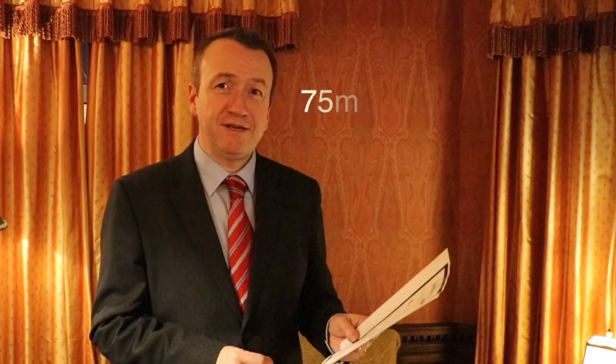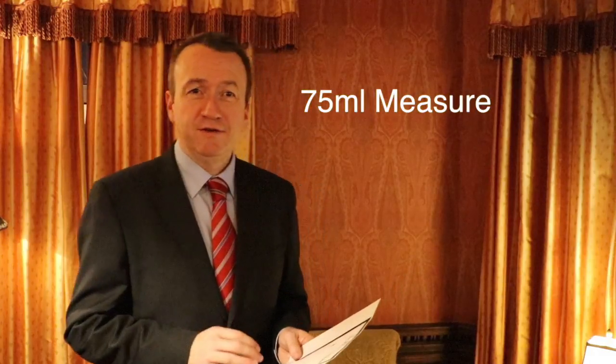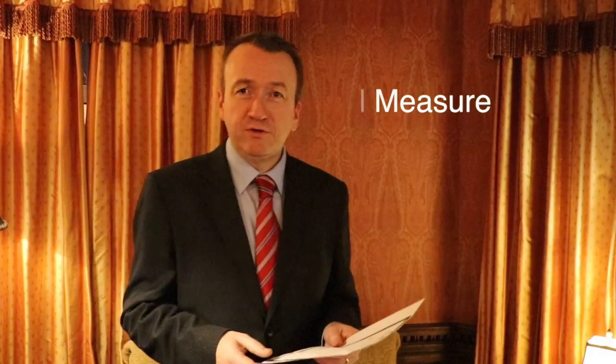Chosen Rioja and Spain in particular to make it quite easy for the consumer to understand the different levels of quality. The flights are served in a 75ml measure, which gives you an opportunity to taste 3 or 4, whichever you choose. We're recommending 2 particular flights of wine, the Iberian Interlude and the Oak Odyssey.